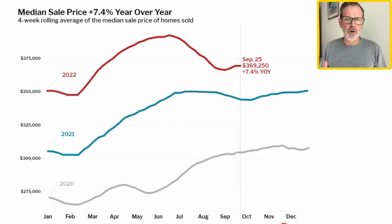So here's some charts I want to share with you guys regarding home prices in the US right now. Look at this. The median sold price is up 7.4% compared to 1 year ago. As you can see right here in September, the median sold price has been increasing. Again, this is a lagging indicator of what our housing market was like approximately 1 to 2 months ago, when the home seller accepted an offer from a home buyer, and also when rates were much lower than they are right now.